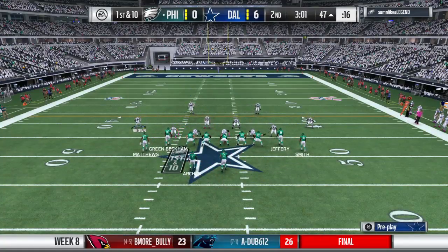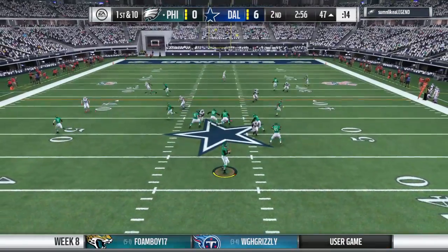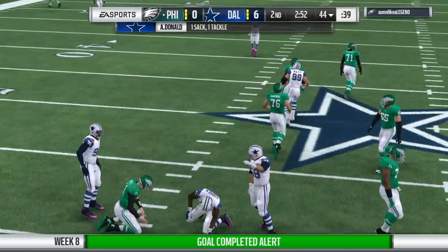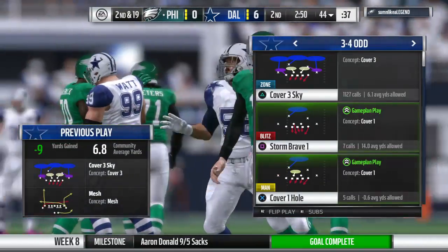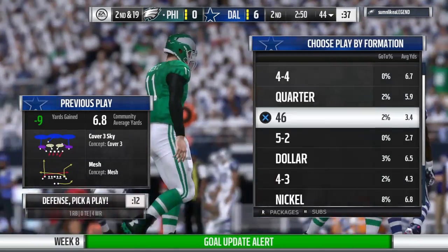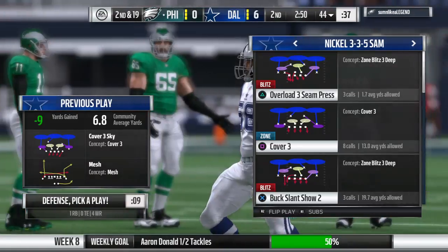Possible run anticipation here as the D-line sandwiches together. Throwing now is Wentz, and he's going to go down way back at the 42-yard line. The All-Pro from 2015, Aaron Donald, in there to get him for sack number 9 now on the year.